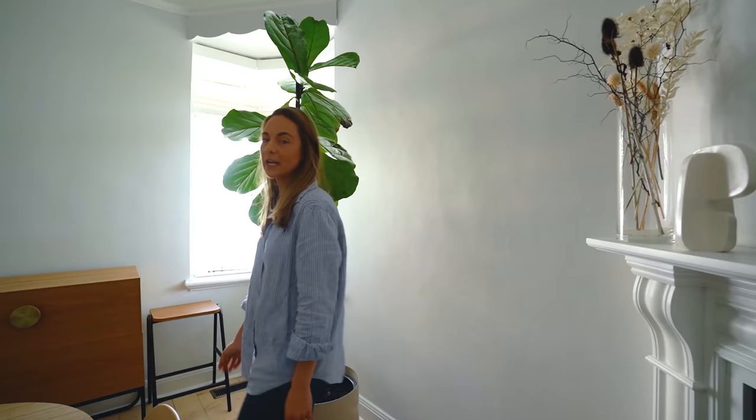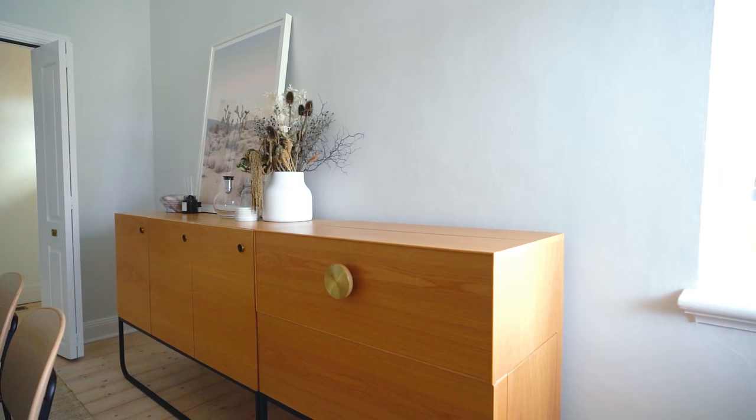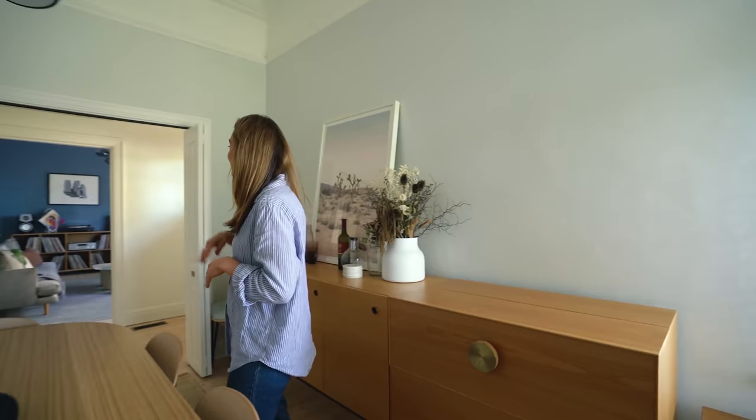Probably my favorite thing about this room though, definitely the cheeky drinks cabinet. This is an absolute kind of winner. Nothing much has changed in here other than the fact that the level of the drinks have probably gone down a little bit. Okay, so that is our dining room, and you can see through into the living room.